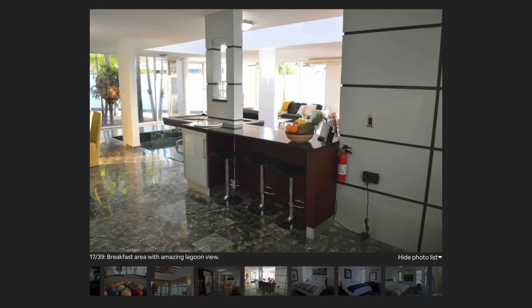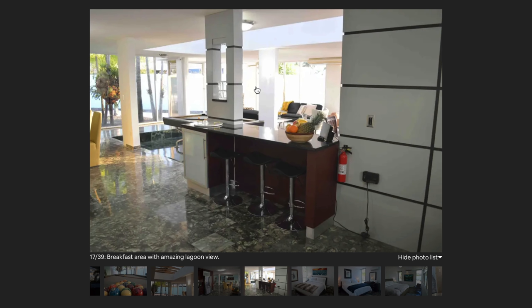We've got the breakfast area with the amazing lagoon view. Again, it's too bright, so I can't see the amazing lagoon view. And that is really critically important. If you've got a lagoon view while I'm having orange juice in the morning, I need to see that in the photo. If you can't capture that, the professional photographer should be able to without a problem, but that would be a tremendous shot.